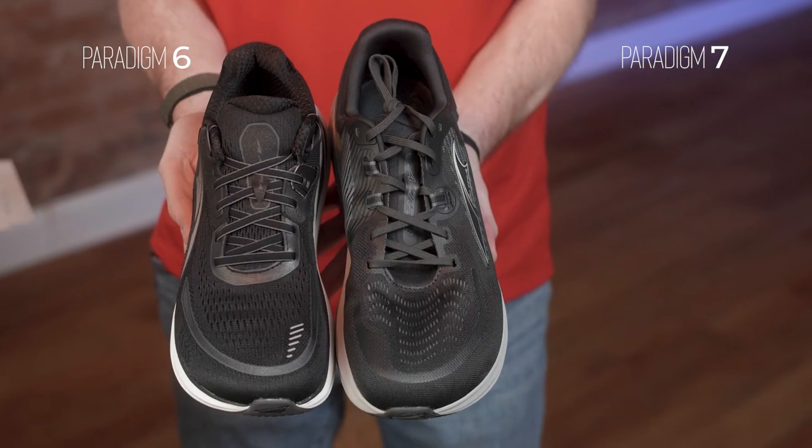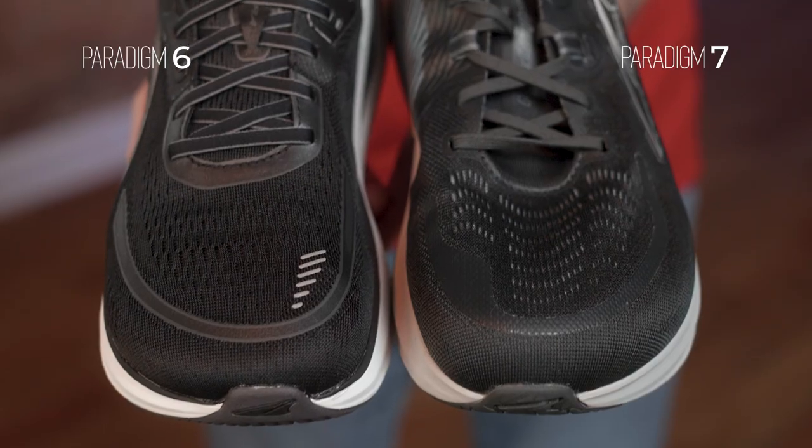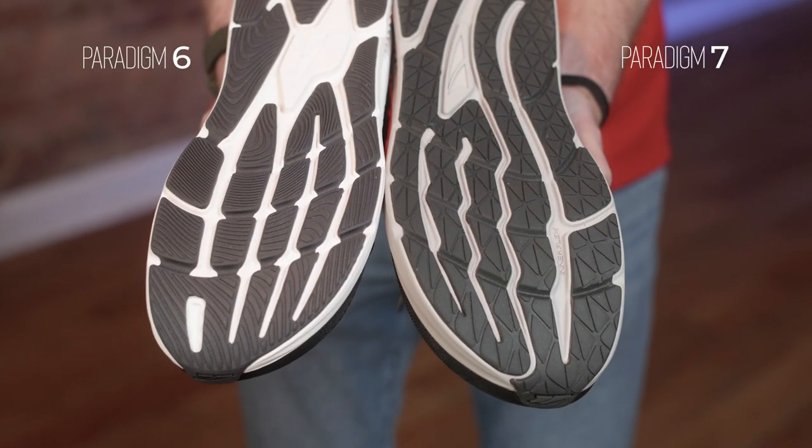So I will say one little thing that I've noticed from putting on the 7 versus the 6 is it's just a smidge firmer, and I don't think that's necessarily going to be a deterrent for people. In putting on a 6 versus a 7, you can feel it's just a smidge firmer, but to me, on my foot, it actually just makes it feel that much more stable.